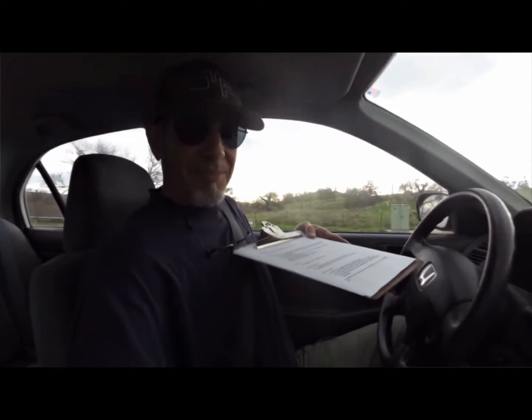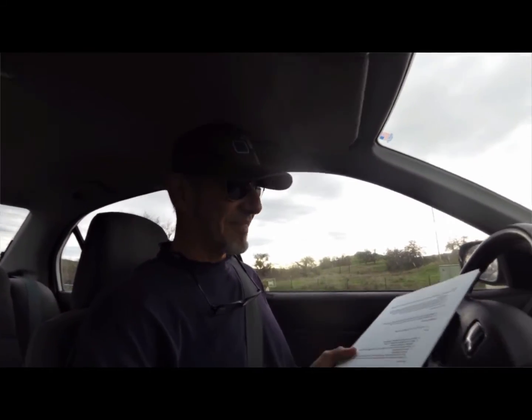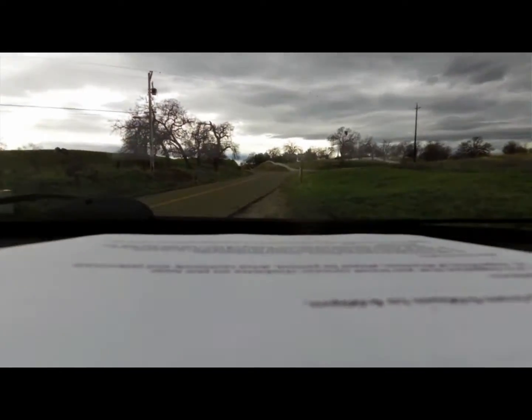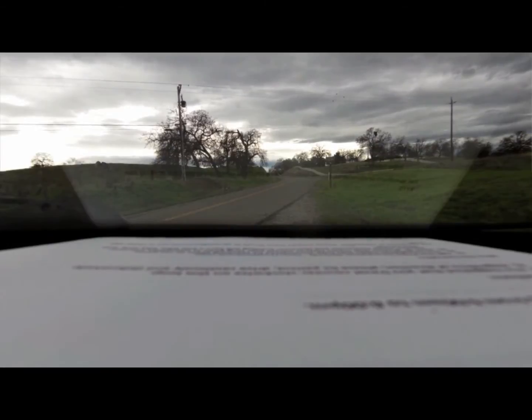What I'm going to do is stick this camera onto this clipboard. See, I'm very low-tech here, so I don't have to have my hands on it as we're going around. And I'll be making some comments along the way. So let's see how this is going to work. Okay, hope you guys can see that.